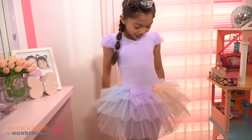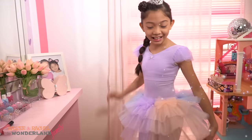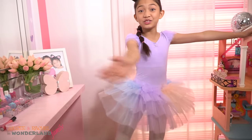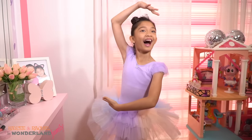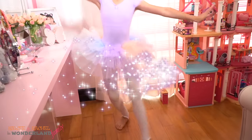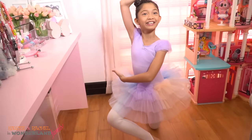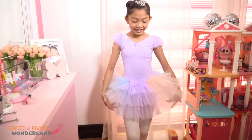Hi! Look at my pretty tutu! So colorful! Whee! I like it! I'll do the real ballerina tutu. Can you do it again? Oh, wow! Wow, that is so pretty.